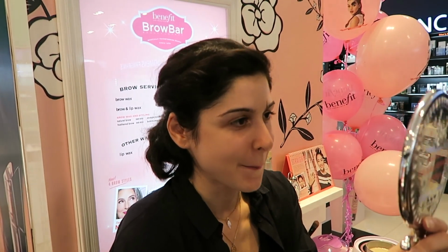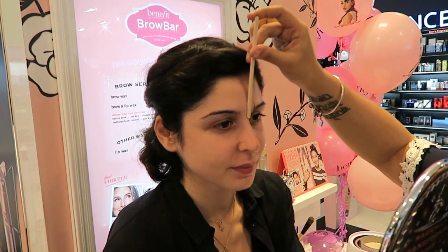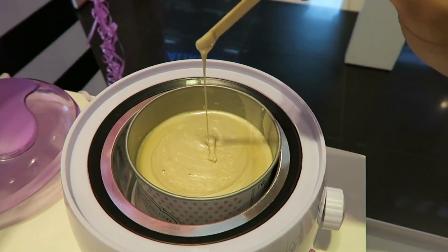Just to show you where exactly I will be waxing so that you know, I'm going to be waxing this bit. Then I'm going to be waxing underneath from here to here. And then just to clean it up, I'm going to wax the tail as well. And at the top, we're just going to take the fuzz off.